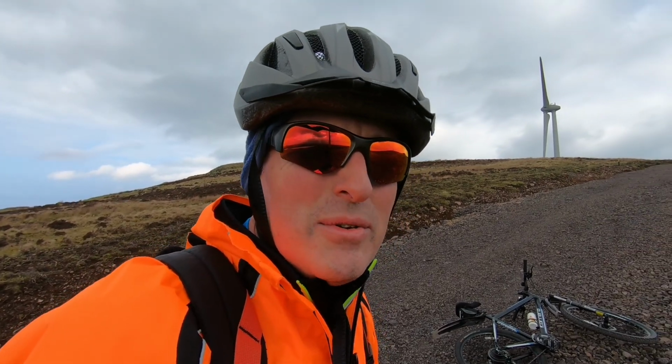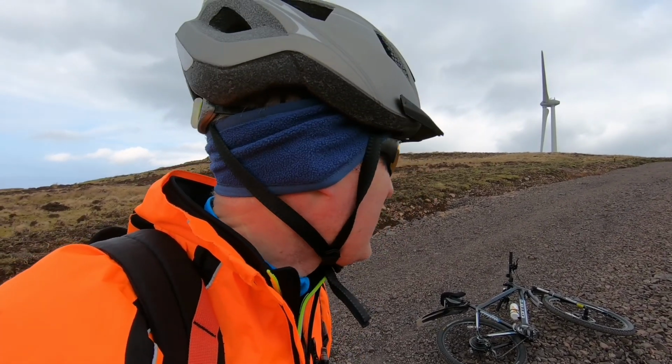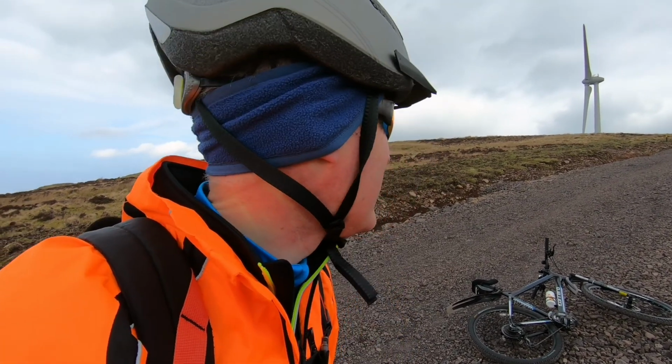I thought the last section of this would probably defeat me on the bike. It's gravel, but it's just too steep, so I'm just having a push up here, but we're only 5 minutes from the summit.